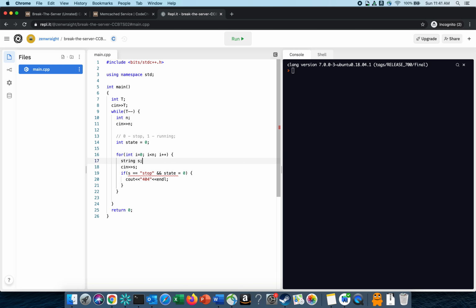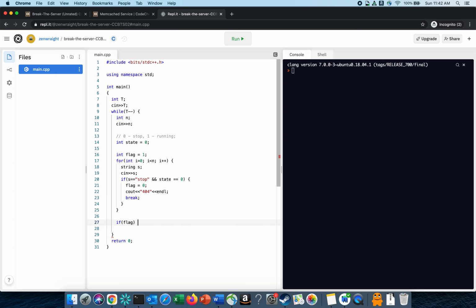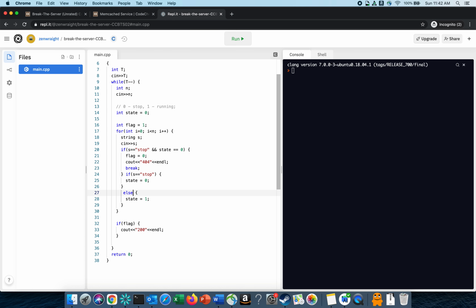Wait, actually let's keep my flag. Okay, and then let's keep a flag. So my flag will go 0, and I'll break out of this for loop. So if flag is there, then I would cout 200. Nothing will happen because 404 is being printed there itself. In any other case, my state will go to 1, right? One more thing is going to happen if s equals stop, and so make the state 0, right? Yeah.